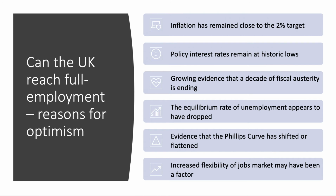So can the UK attain full employment? Here are some reasons for optimism. Firstly, unemployment's fallen, yet consumer price inflation has remained close to the 2% target. Secondly, the policy interest rates set by the Bank of England remain at historic lows, 0.75%. Indeed, the Bank of England is thinking about cutting interest rates in the months ahead.